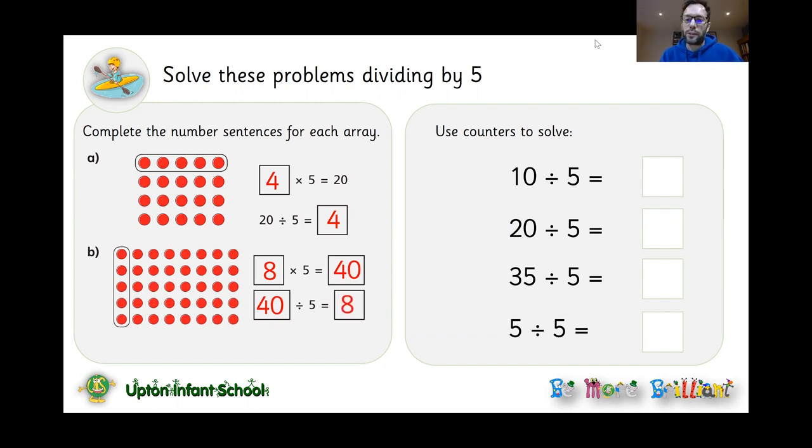So on to the next ones where you had to use your counters to solve. So 10 divided by 5 is 2, 20 divided by 5 is 4, 35 divided by 5 is 7, and 5 divided by 5 is 1. If you've got 5 apples and you share them between 5 children, they each have 1 apple.